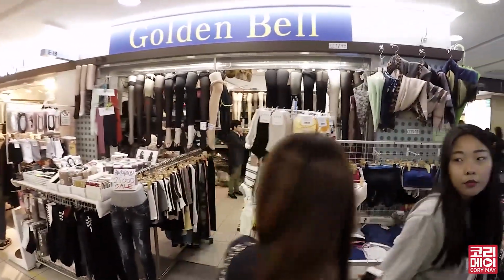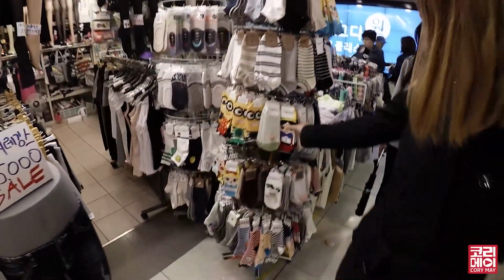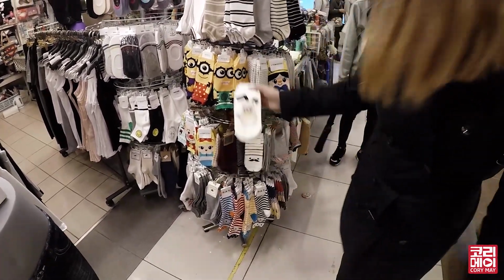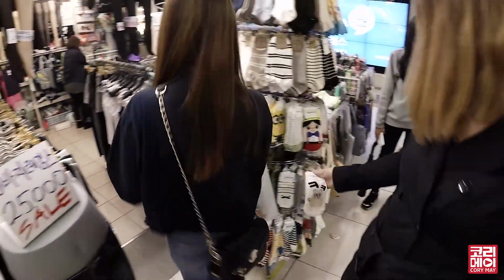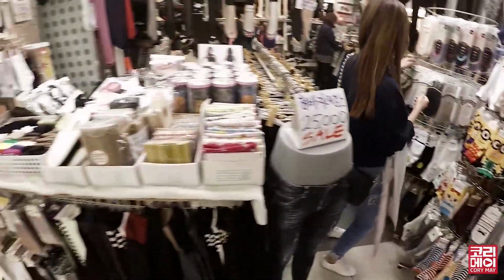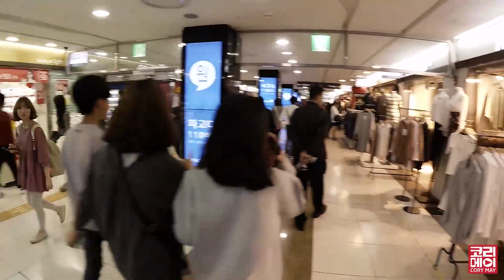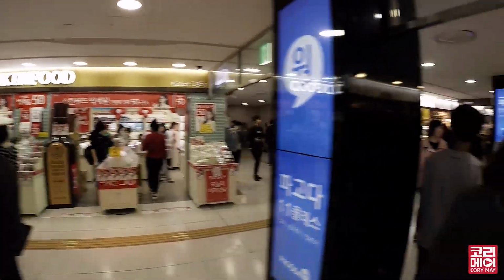Is that like Cinderella or something? Pinocchio, Minions, Anpanman. I like these because they say it's like laughing. And it's a raccoon. Skin Foods having a sale.